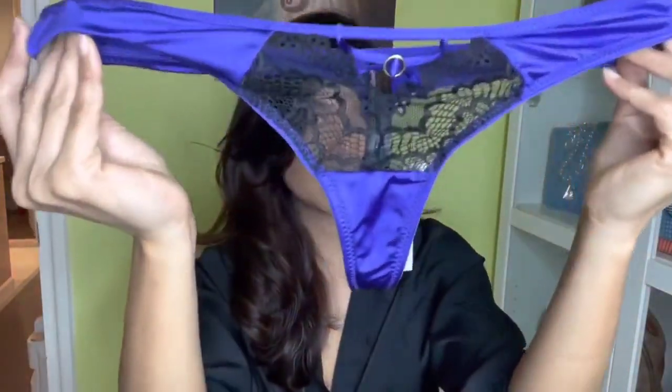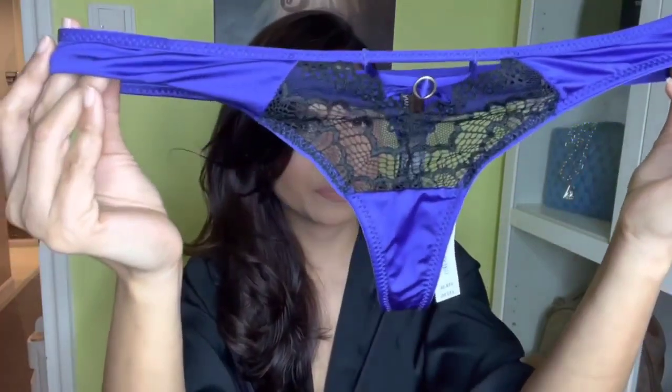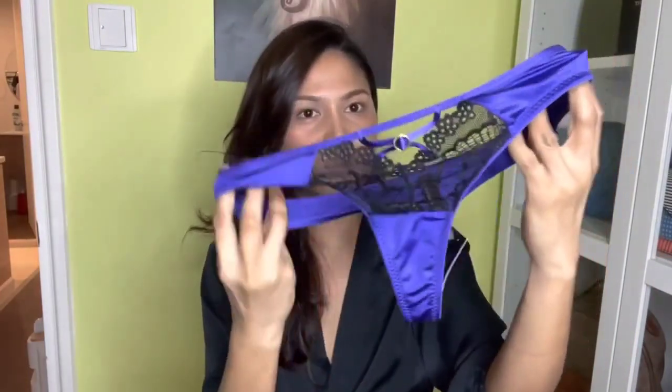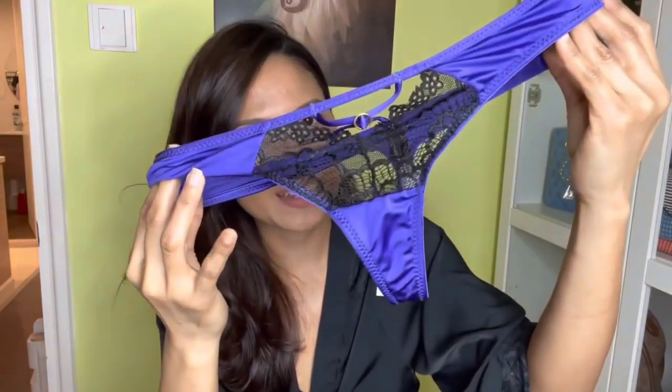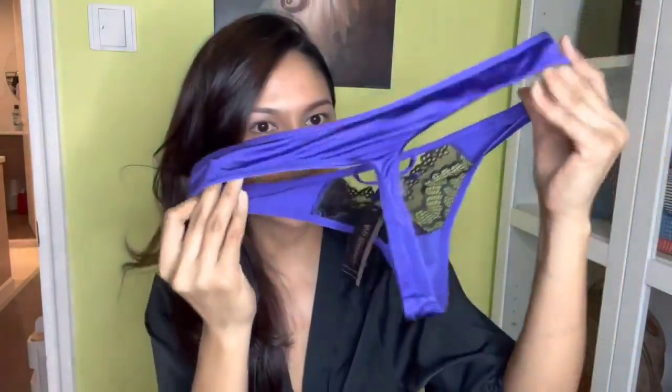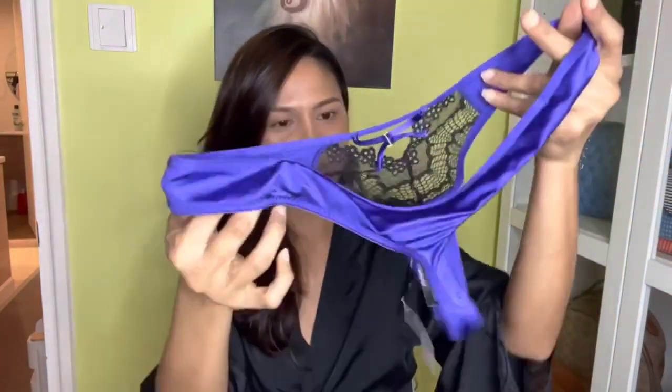Thong, that's the bottom. It's super see-through, you guys. Like, I need to wear another underwear, just to cover my, you know, there. You can't show that, really. So, yeah, that's so sexy. The back, that's how it looks. Ooh, my God. Super love this set. This is so sexy. So let's go ahead and try it on.